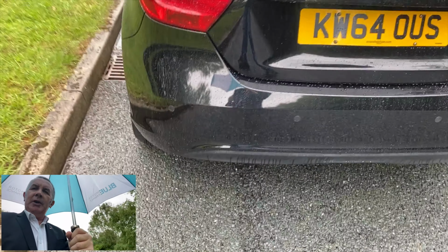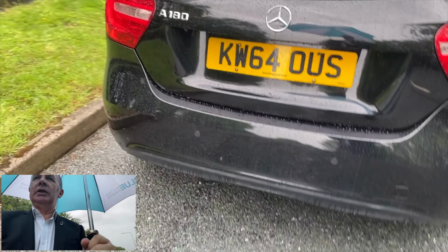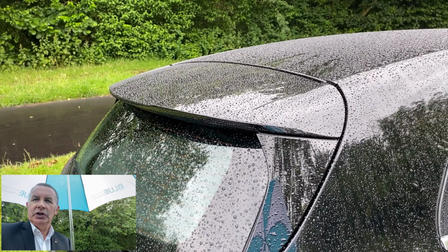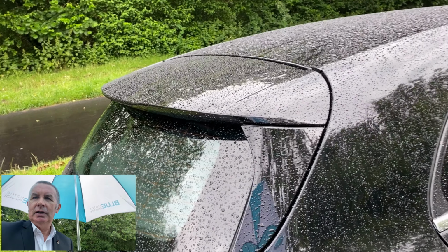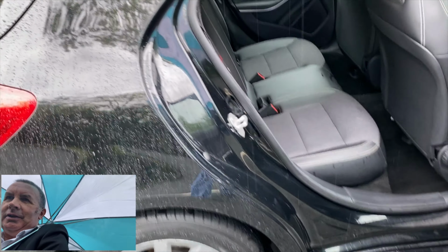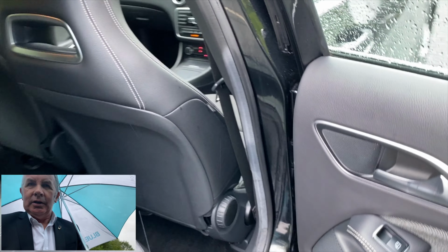And the bumper there, reversing sensors, the integrated tailgate spoiler. Now, I need 3 or 4 hands for this. Let's have a look. Sorry about this. There you go.